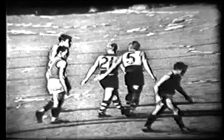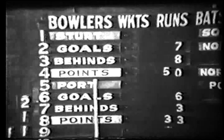That play there from Bagshaw was ridiculous play. Freeman tucked off the hand up towards full forward. Ryan dropped it, Potter snaps and goal. Yeah, and there it is. Second goal. At this stage, Port Adelaide 6-3, Sturt 7-8.